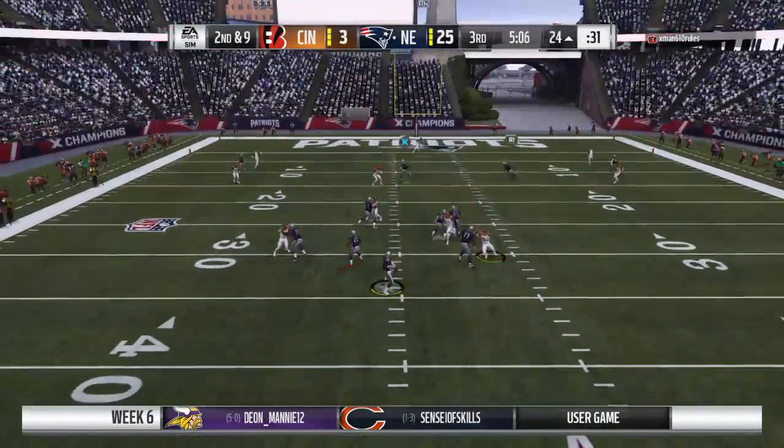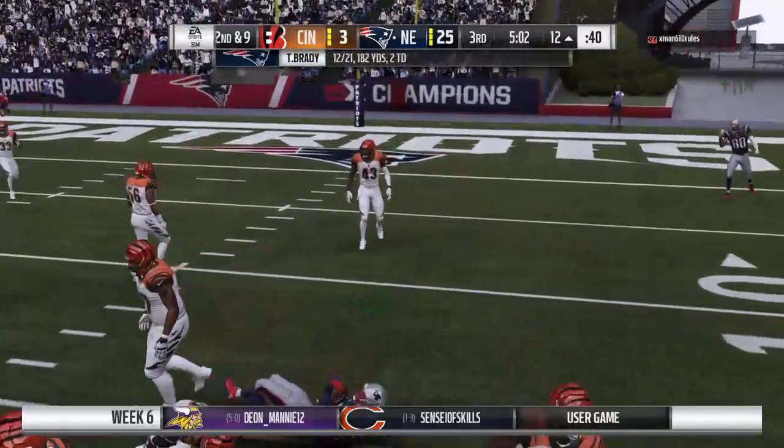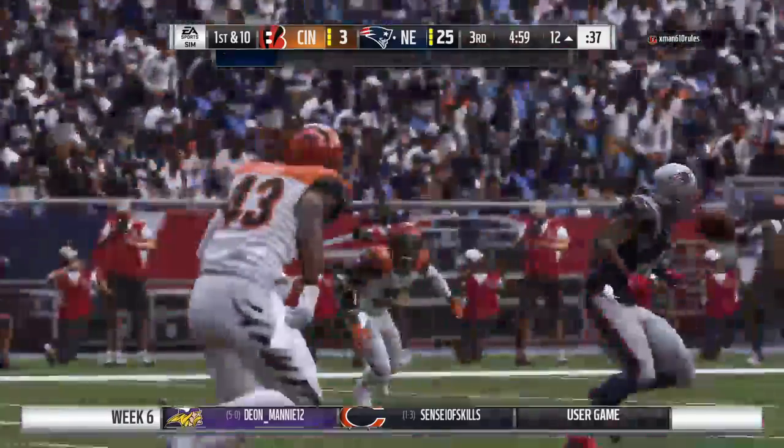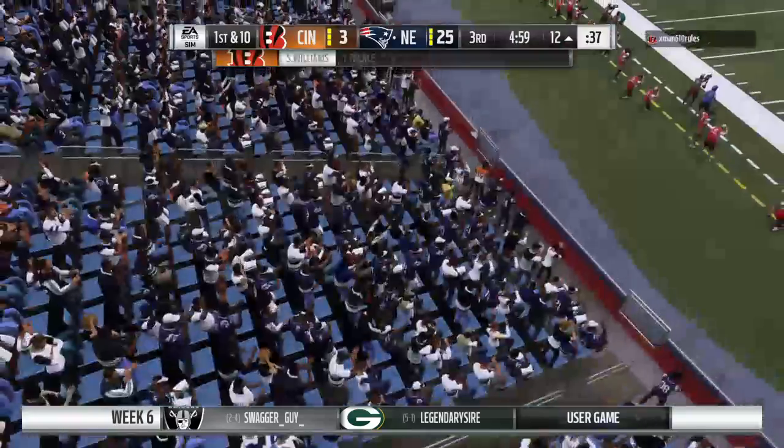Now Brady throwing on second down. This will be caught inside the 10. And down inside the 15, shy of the 10. 12 yards there as they keep this drive rolling. It's another first down.